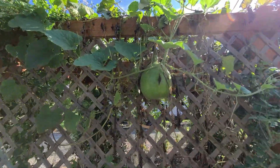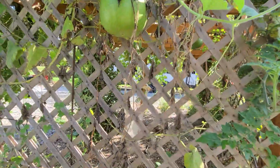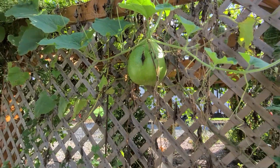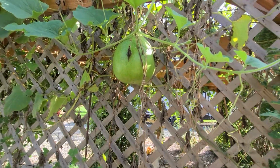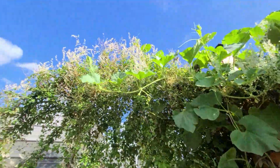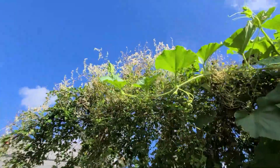I'll be curing these. I have a video on that, how I make the birdhouses, but I'll be drying these all over the whole winter. It takes about 3 months, and then I'll be creating some birdhouses out of them and different crafts. Got my silver lace vine up here still blooming nicely.